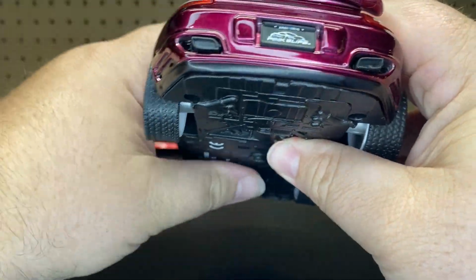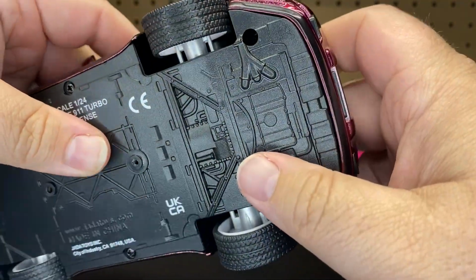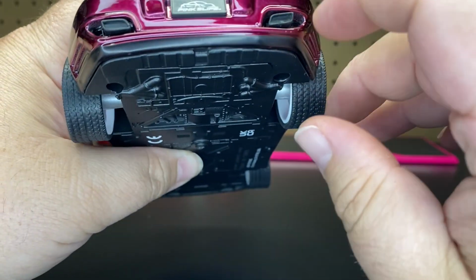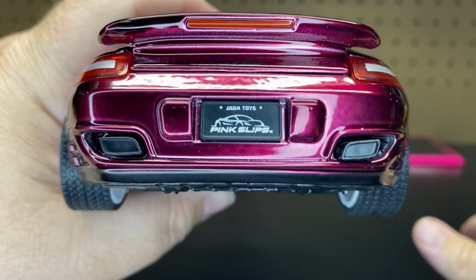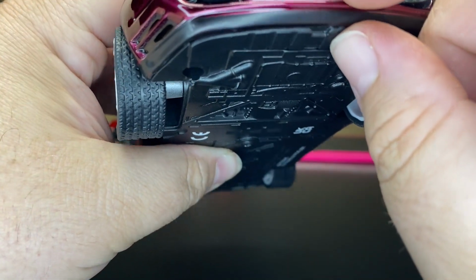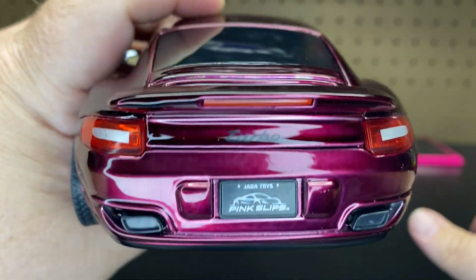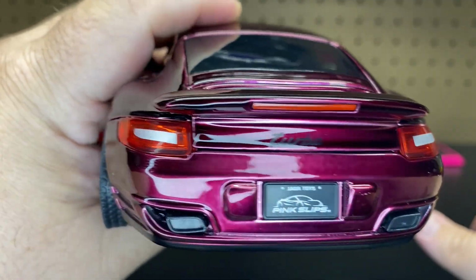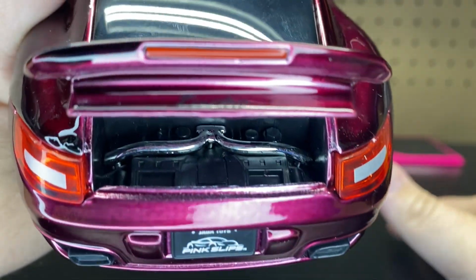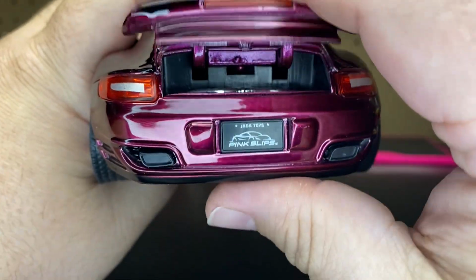White wheels. Going to the back, no exhaust on the bottom, not even chrome back there. They just leave it painted, or they just leave it black plastic. We do have the license plate this time, which, is it a sticker? It looks to be the sticker one back there. Pink slips. You have the turbo back there. Both taillights on this one. There's your motor in there, not too much, a little bit of silver hidden away back in there.